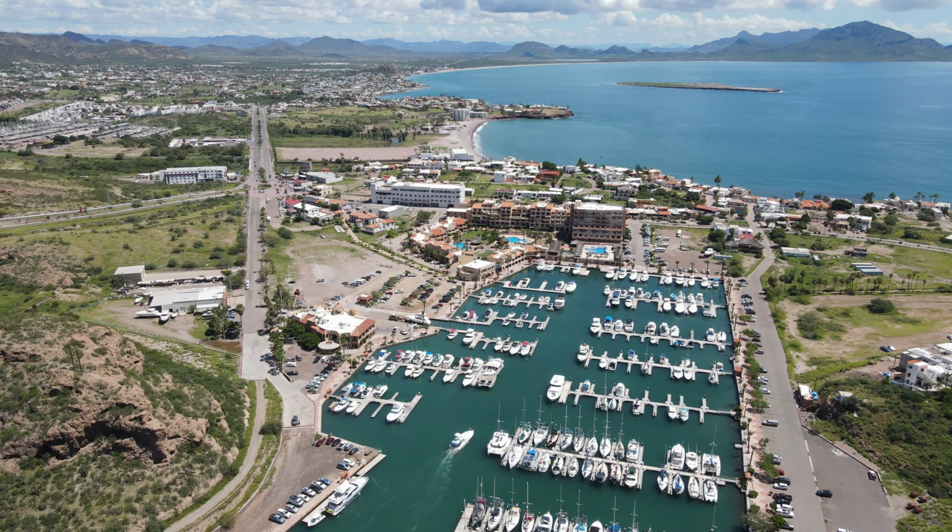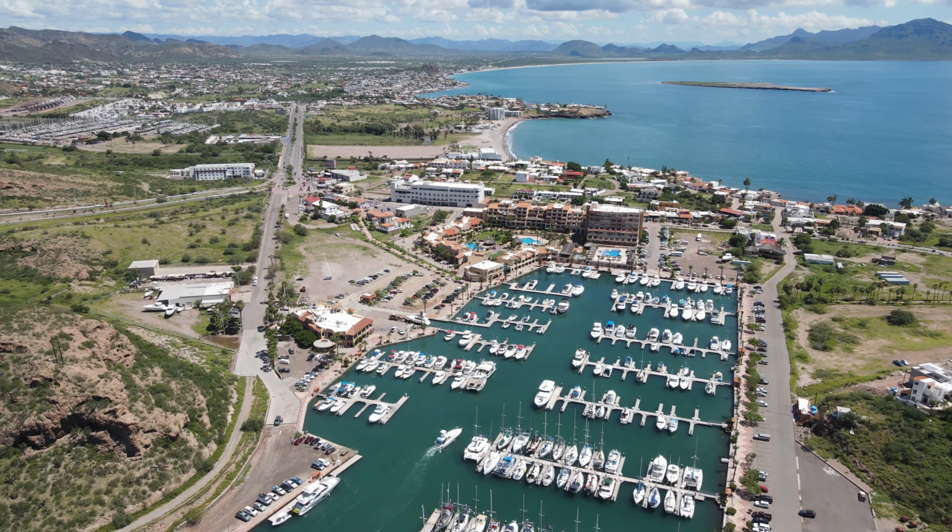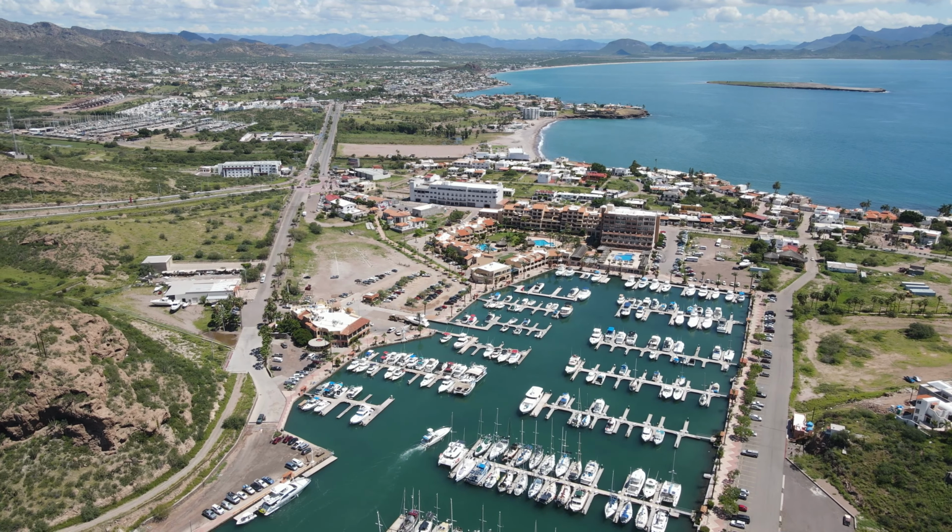Our stay in the bay was short-lived, however, as we decided to look over our electrical system and took a slip in the marina.